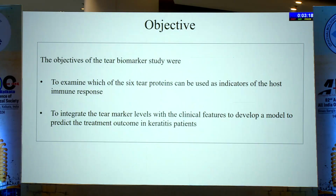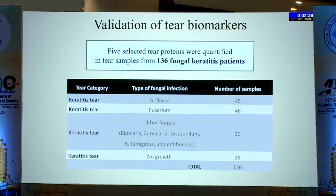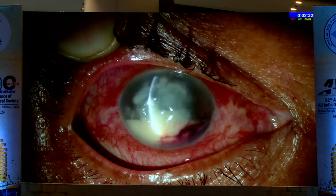The objective of my study was to examine which of these 6 tear proteins can be used as indicators of host immune response, and to integrate these tear marker levels with clinical features to develop a model to predict the treatment outcome in patients. We took a total of 136 patients who were culture and smear positive for fungus and documented all the clinical features, which included the ulcer location, the depth, presence of hypopyon, and the presenting visual acuity. Based on how they were healing over a period of 3 to 4 weeks, we divided them into responders and non-responders, and an absolute quantification of these 6 tear proteins in the tear was done using commercially available kits.